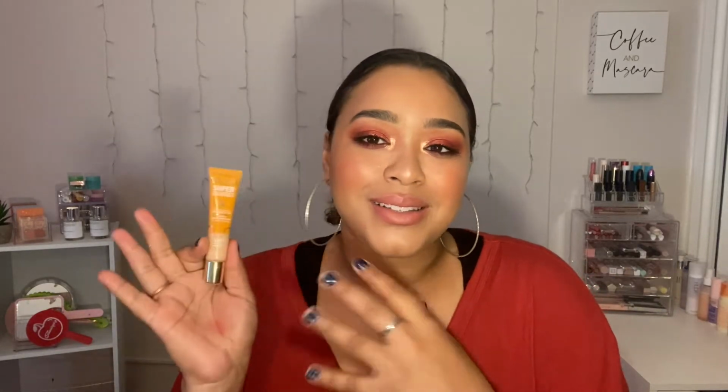I kind of just simply use this as a concealer, but like a brightening concealer. It's weird to explain, but I love it. And I think that if you're anywhere near my skin tone, the shade is really nice for you because it is brightening. You know what, someone asked me to swatch my stuff and I don't.